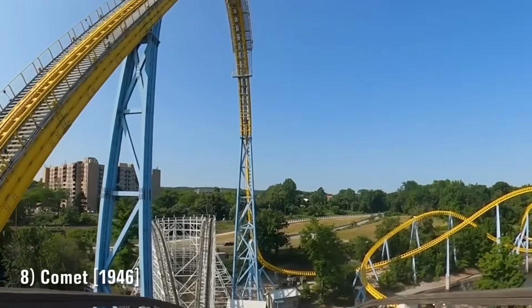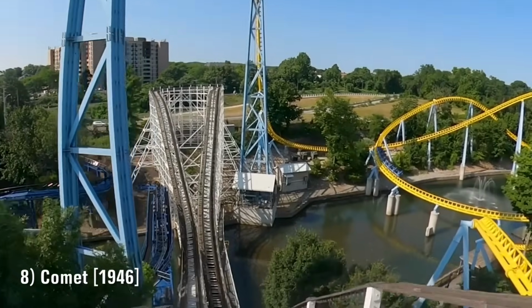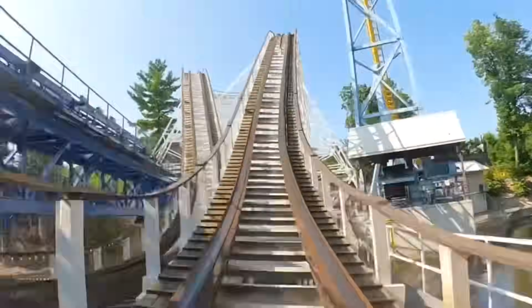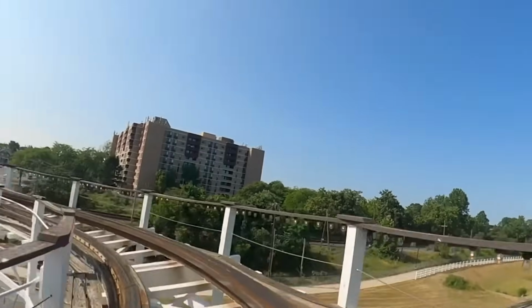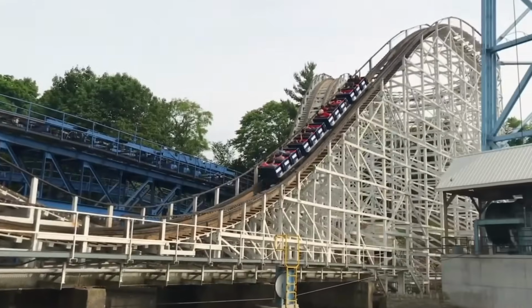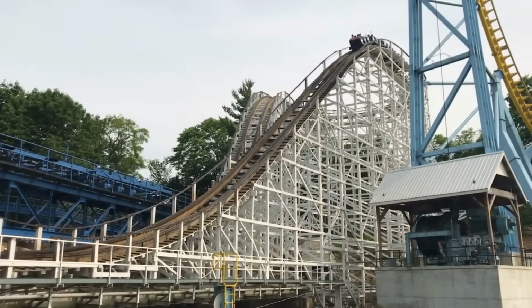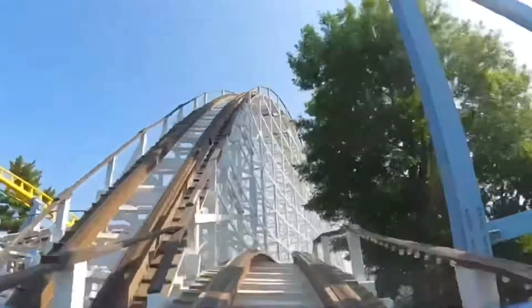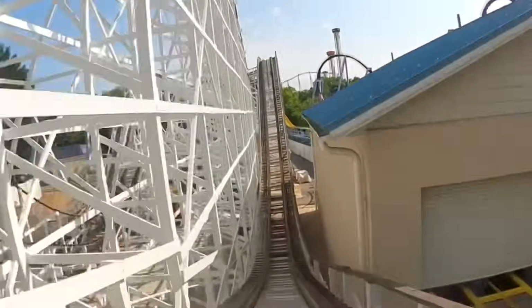Number 8, Comet, opened in 1946. The park's oldest roller coaster, Comet is still kicking butt 77 years after it originally opened. Hersheypark has done a brilliant job maintaining this ride, as it remains one of the smoothest coasters in the park and a very enjoyable ride. Philadelphia Toboggan Coasters built a lot of classic wooden roller coasters back in the day, and Comet is one of the best remaining examples. Those in the back rows will experience several moments of airtime across 3,360 feet of length.